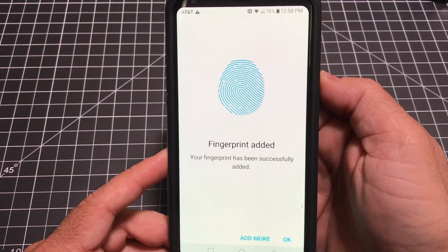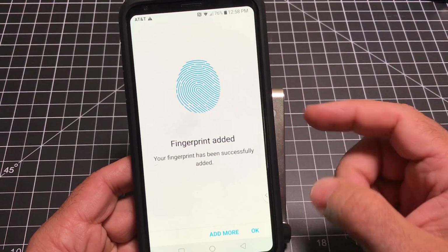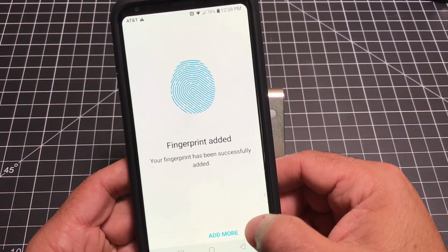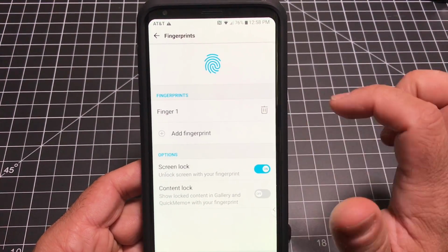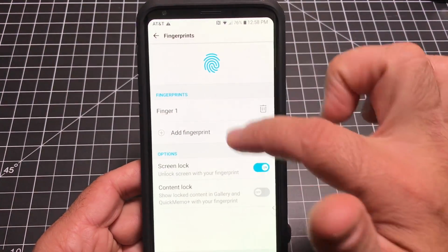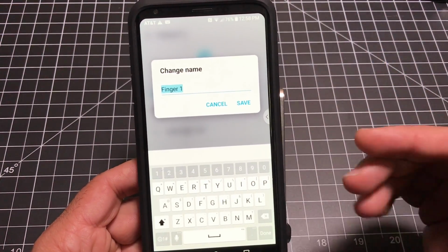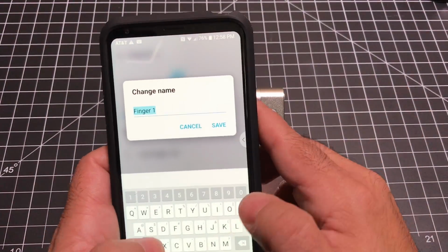So I did that rotation, and sometimes what I'll do is I even add two fingers to it, but it's the same finger, just rotated differently. So I'm going to hit OK. And there's my fingerprint. Now, the other thing that you could do when you're doing this is obviously go through the registration process for more, but what you could do is also name that fingerprint so that if there is one of your fingerprints that's not opening up the phone correctly, you know which one it is.